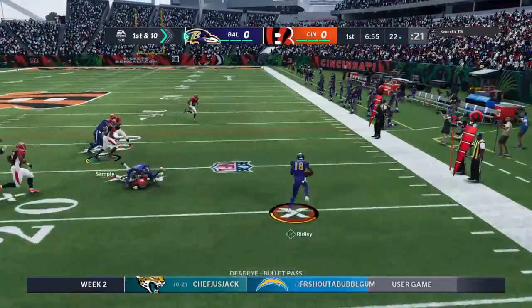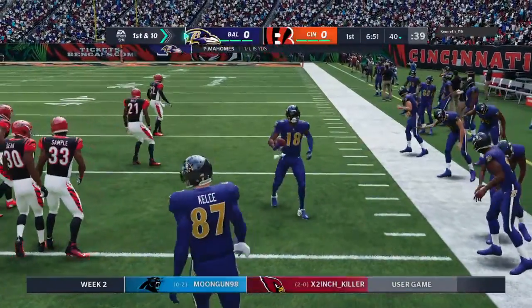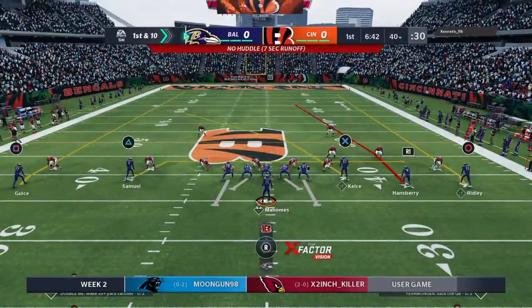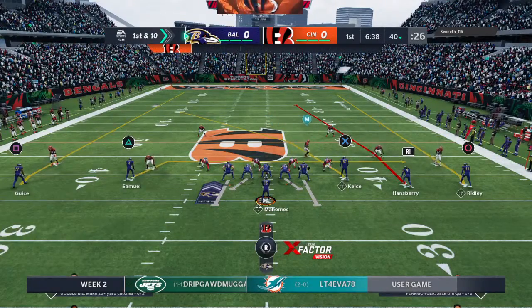Mahomes now on first down, and he gets this one to Ridley, complete. And he takes this up to the 40-yard line before being corralled. An early statement on the game's first play. 18 yards and a first down.